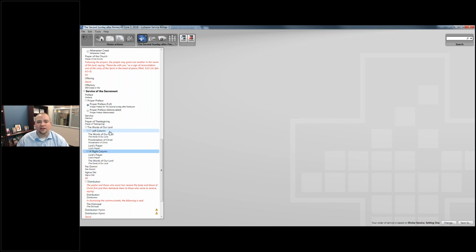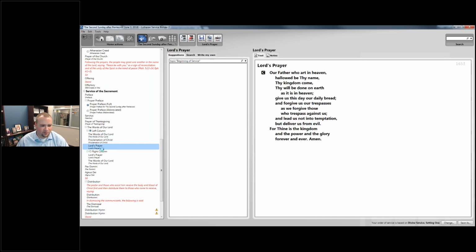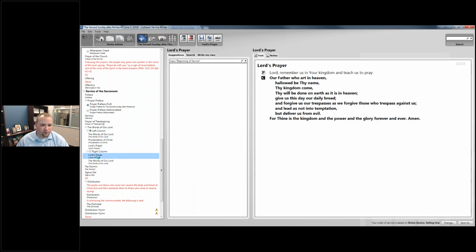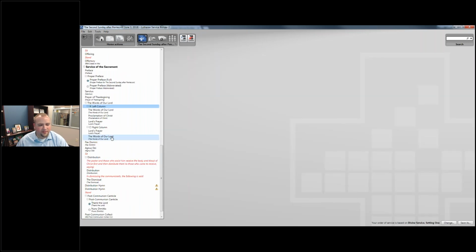And if you are looking at this Divine Service Setting 1, you will see in Lutheran Service Book there are 2 options. They're in different columns on the page, but they're not named one thing or the other, so that's why we go with left column or right column. Left column goes through Words of Our Lord, Proclamation of Christ, and the Lord's Prayer. Right column goes Lord's Prayer first, and then Words of Our Lord. You can choose either one of those. We'll go with the left column today.